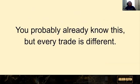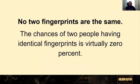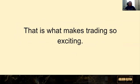You probably already know this, but every trade is different. Each move in the market is like a human fingerprint. No two fingerprints are the same. The chance for two people having identical fingerprints is virtually 0%. This is exactly how trading is. Every trade is completely different than the next trade. There are similarities, but that's it. It will never be exactly the same. That's what makes trading so exciting.